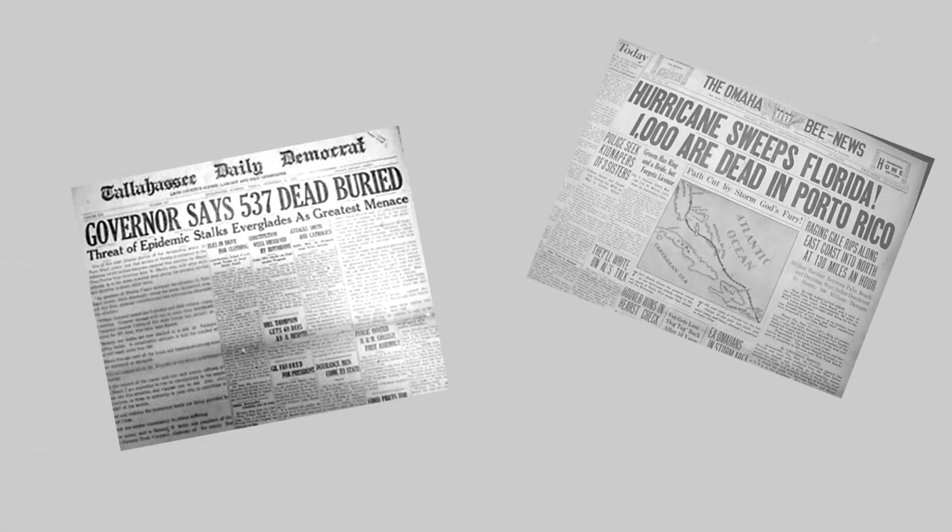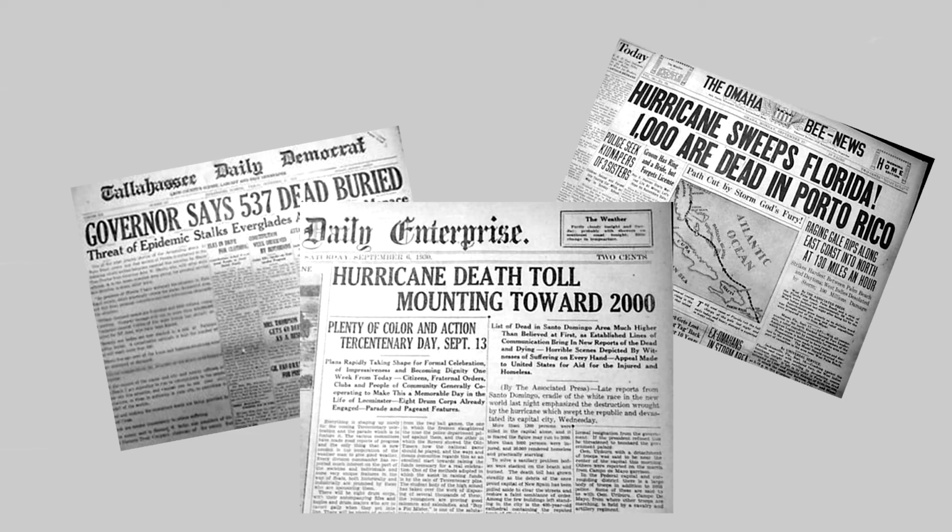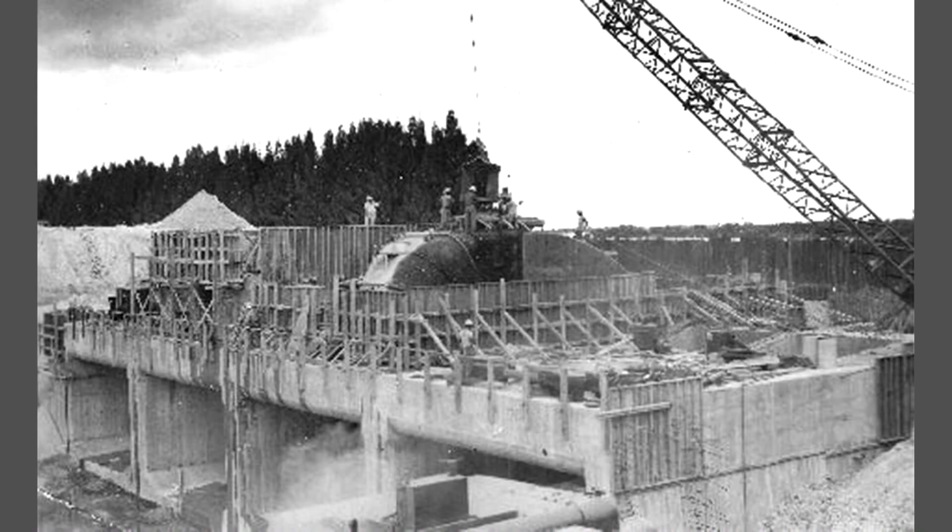When the levees they built failed after a 1926 hurricane, hundreds living south of Lake Okeechobee drowned. Two years later, another hurricane claimed 2,500 lives when the lake waters surged over the levees. President Herbert Hoover decided the floodwaters from Lake Okeechobee had to be stopped. He ordered a dike built.